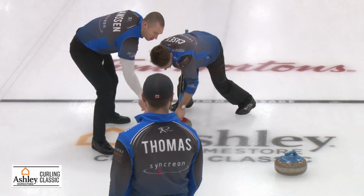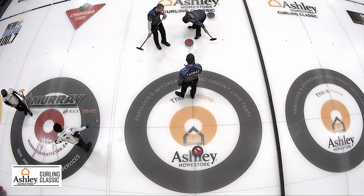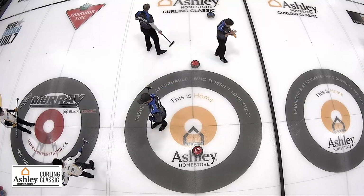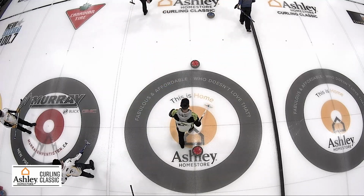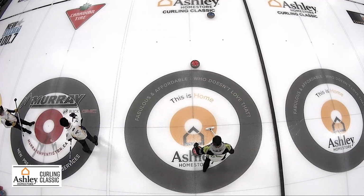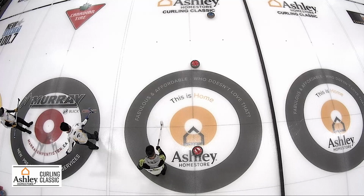Yeah, so Epping put the corner up. And I'm sure he's going to put another corner up here. And Thomas's rock just stopped in front of the ring, so still in the free guard zone. They can't remove it from play. No, he's opted to come to the back one.